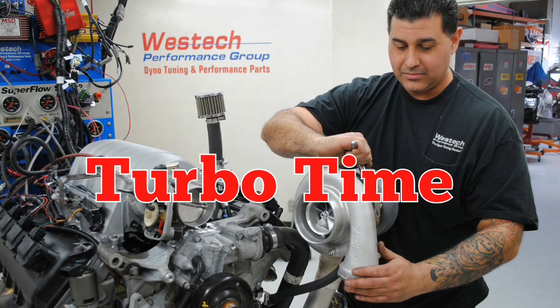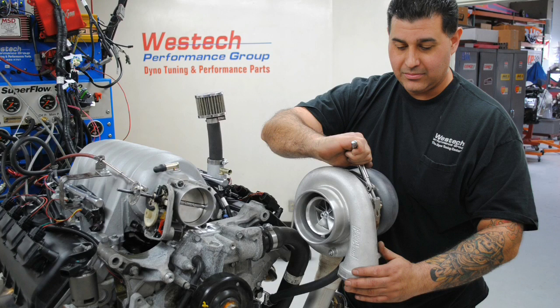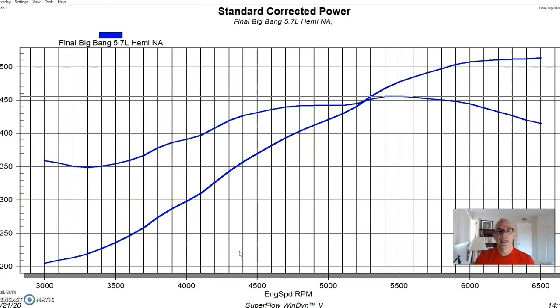After making good power with our NA Hemi combination, obviously I was excited to add boost to it. And we're going to go over all of the mistakes that I made after we go through the power numbers here. We can talk about what things could be improved and maybe get this Hemi to make even more power on another go-around, because I think that there's power left to be had in this thing. We'll talk about all that stuff at the end.